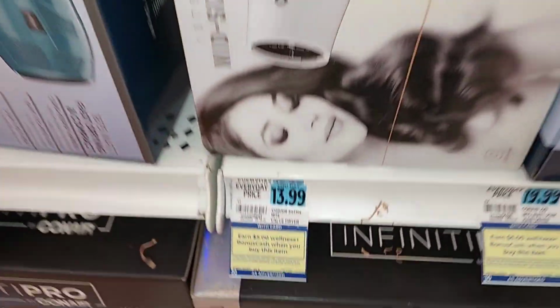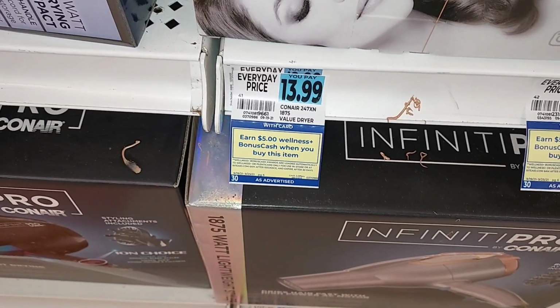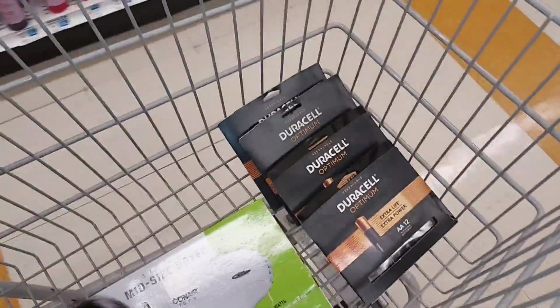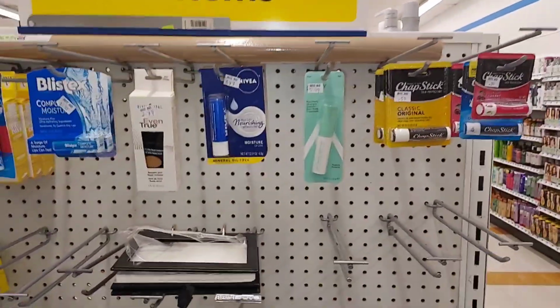I am going to go ahead and get the cheapest one. You know, I always go the cheapest route. I don't need any blow dryers, but I can give this as a gift. I'm going to get this one for $13.99, get 20% off of this. And I'm going to get $5 back in bonus cash for that.